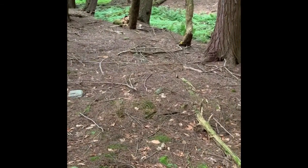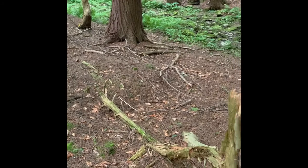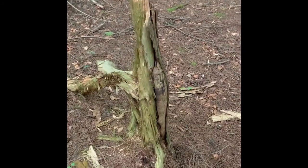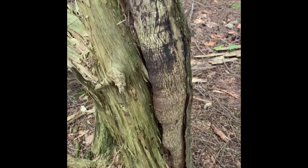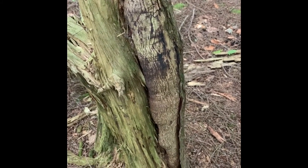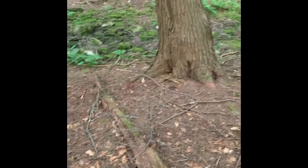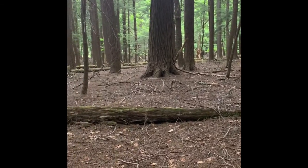Hemlocks do not resprout from the base, but their stumps can remain alive for a period of time. You can see this little stump has a roll of woundwood in it, right there. The stump is still alive underground, and its root system still connected to the other trees around it and to the organism that forms this hemlock grove.